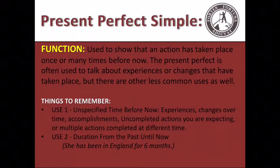You can also use present perfect simple to talk about durations from the past until now. The example I've given is, she has been in England for 6 months. You can see there we have has as our auxiliary verb, and we have our main verb, been, in past participle.